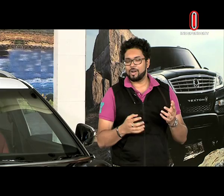It is. And well, this car is available for purchase at Millennium Ssangyong Motors Limited, and their price ranges a little shy of 34 lakhs. And it has a manufacturer's warranty of 3 years, or 40,000 kilometers, whichever comes first. Installments? Oh yeah, installments. But then again, conditions apply.